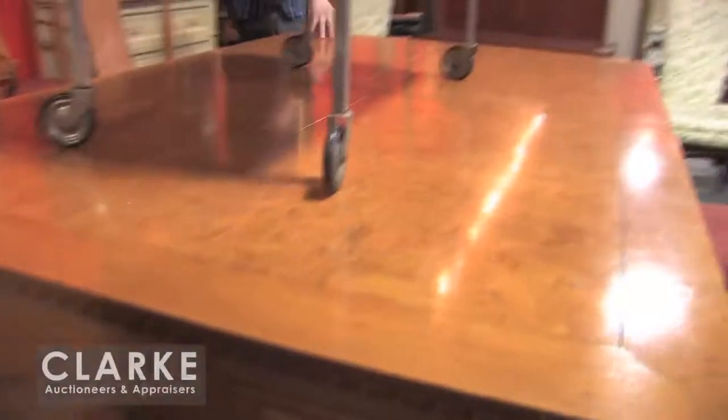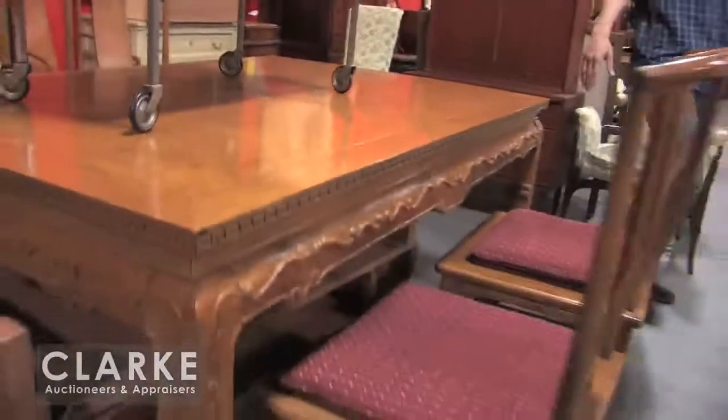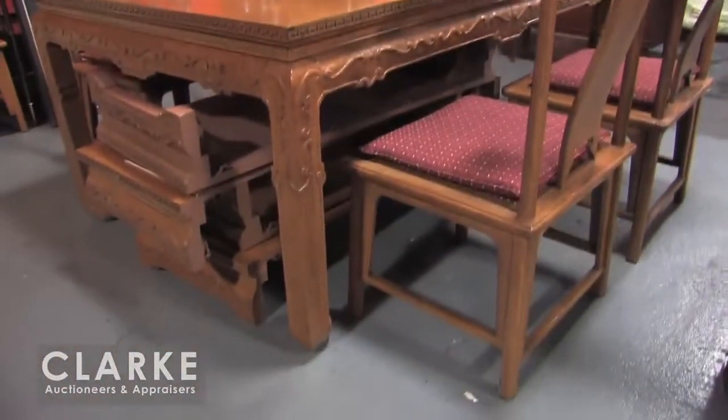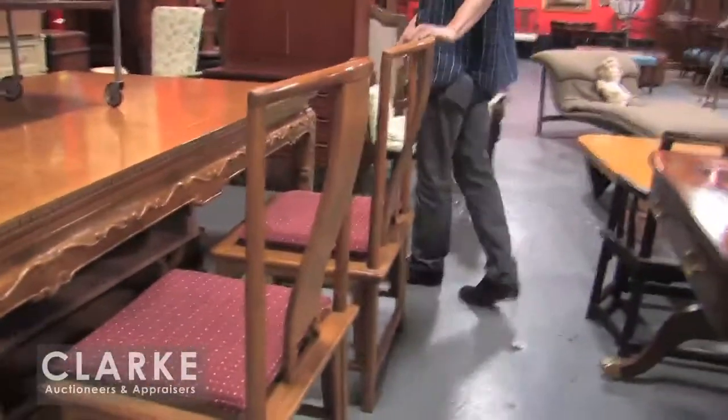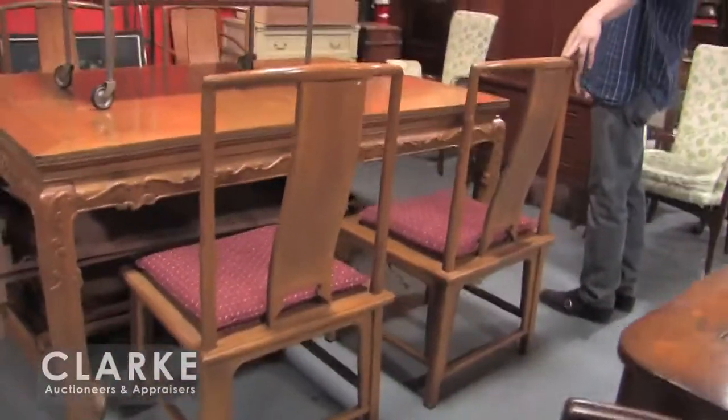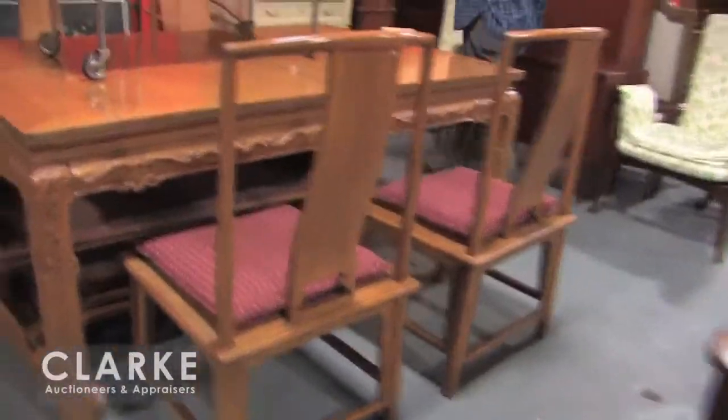Right here is a Baker Asian modern dining table. And as you can see on the bottom, there's four good sized leaves on that. There's four side chairs sold separately. They are also Baker Asian modern style. Two armchairs against the wall here.